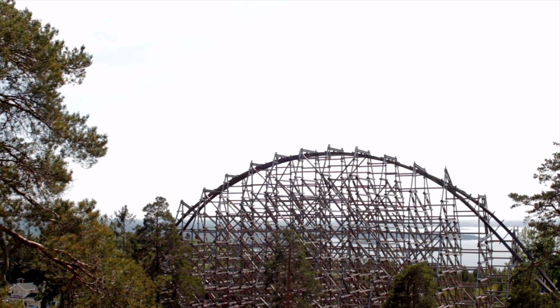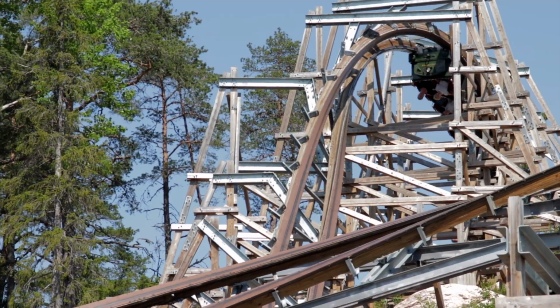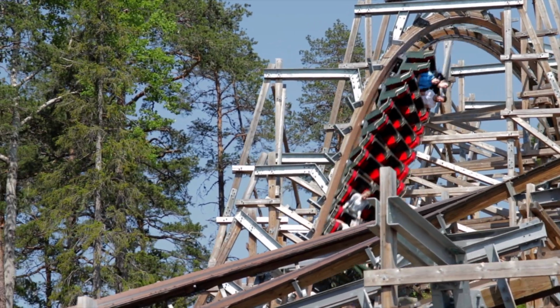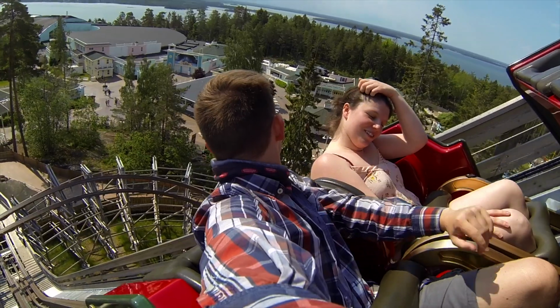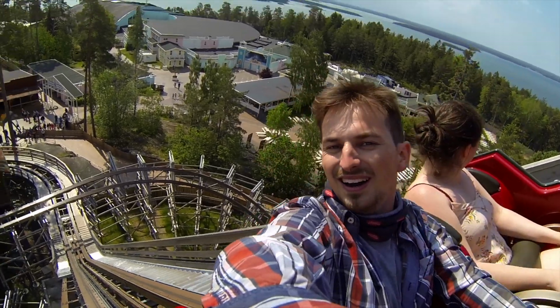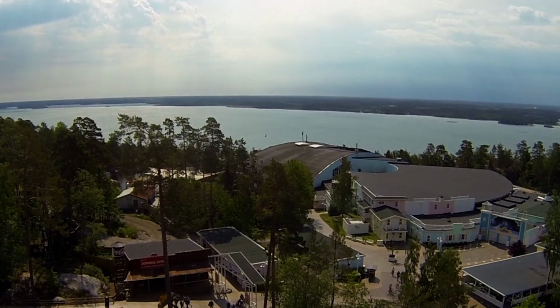This is not only a great looking ride, it also has the perfect balance between airtime, speed, inversion, interactions with terrain, just a great balance and subtlety to everything it does. It all starts with the lift hill, and if you look back, you get that view. Well, that view is more important to us than anything.